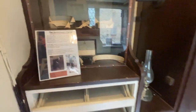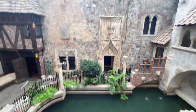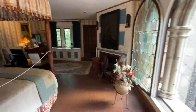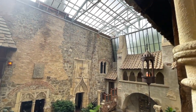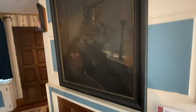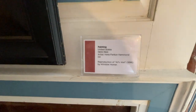We're in Hammond's closet right now. Another good view of the courtyard. Look at this, a painting by Mrs. Hammond, which is a reproduction of All Is Well by Winslow Homer.